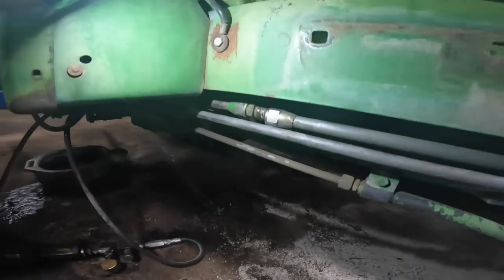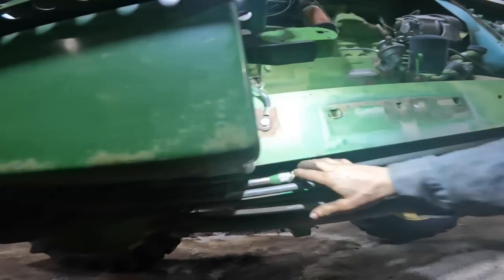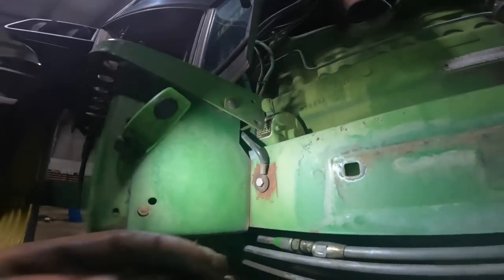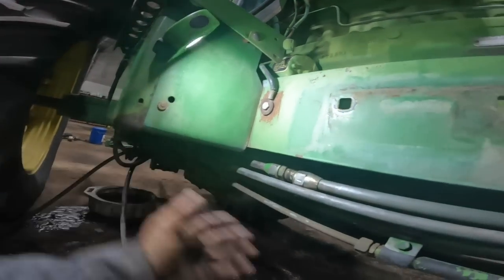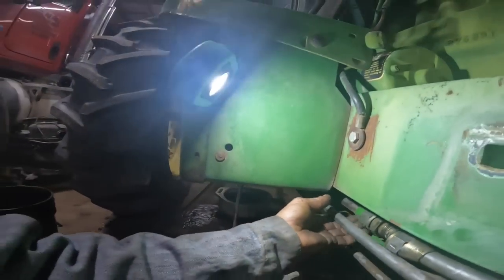Well, I'm willing to bet there's something going on. Is there with the cooler relief valve? It's stuck wide open. There's not a drop of oil. Usually when you split these tractors or anything, you pull this line off, oil just comes running out of here. It's bone dry. There's no oil going to the main pump at all.